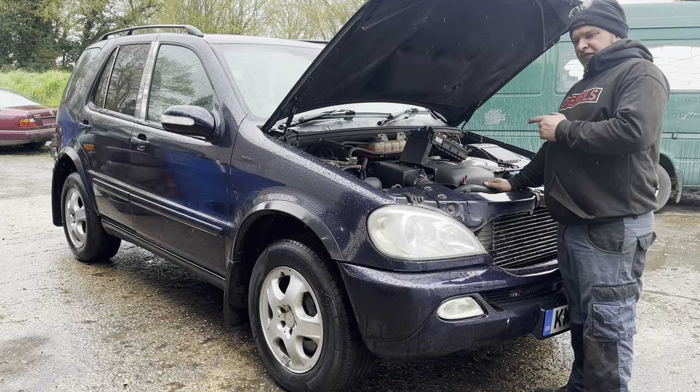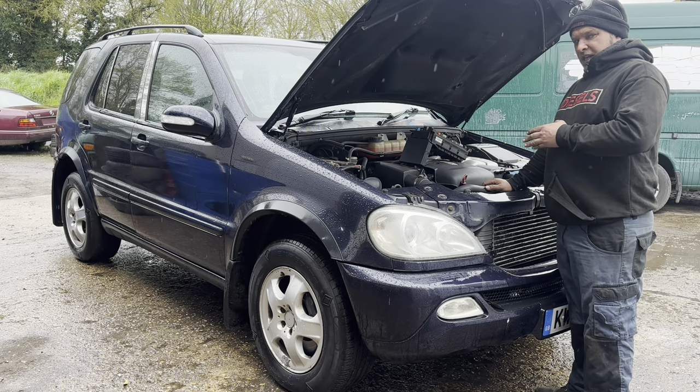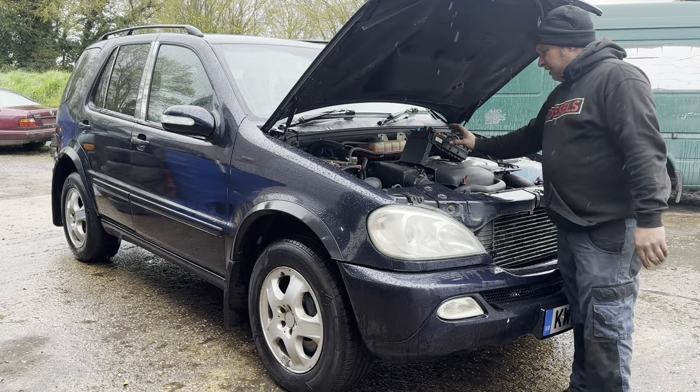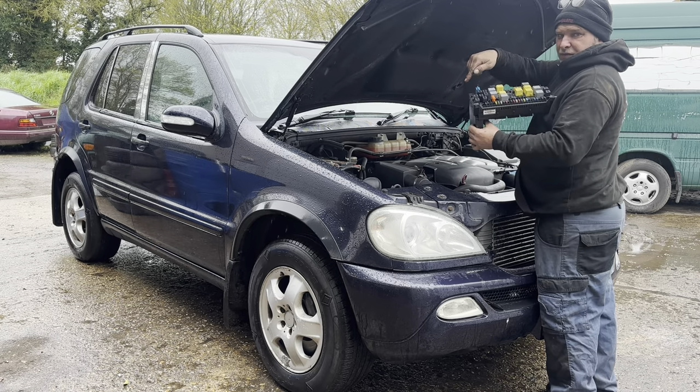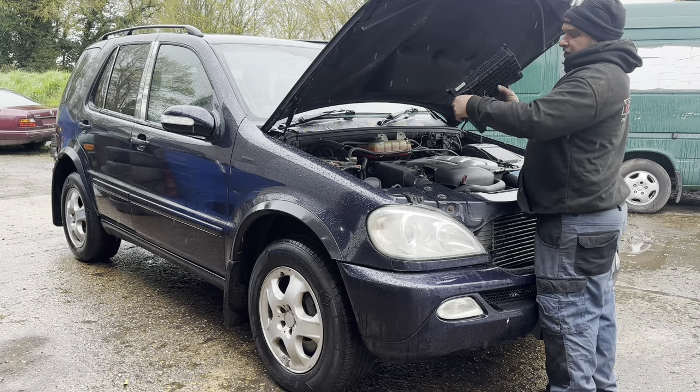So we managed to find an appropriate new to us AAM module. It's quite an easy swap out. You lift the fuse box up, take the cover off, few screws, out comes the SAM unit, and underneath is an AAM.